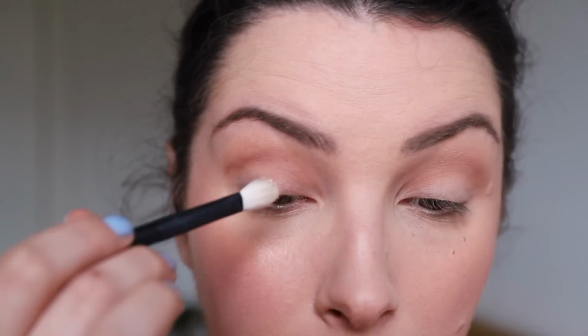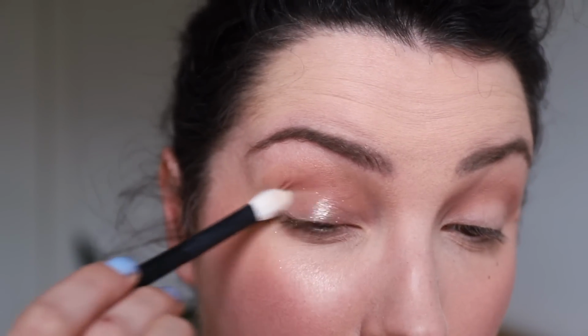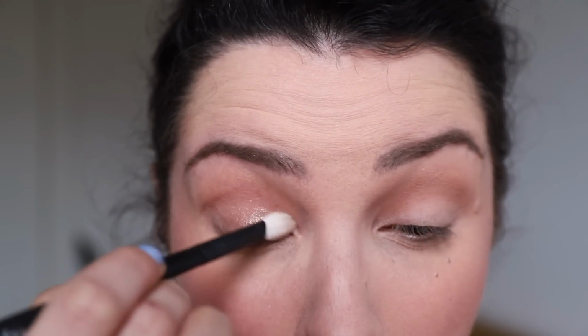I'm going to use the inner corner shade all over the lid today. So it is that sparkly one. It's the lighter of the two. I'm just going to see, oh, it's very beautiful. It does not need a really sticky base to show up or stick to. It looks nice and twinkly.